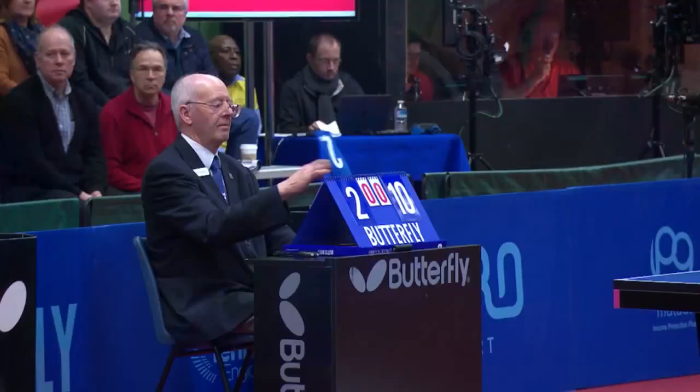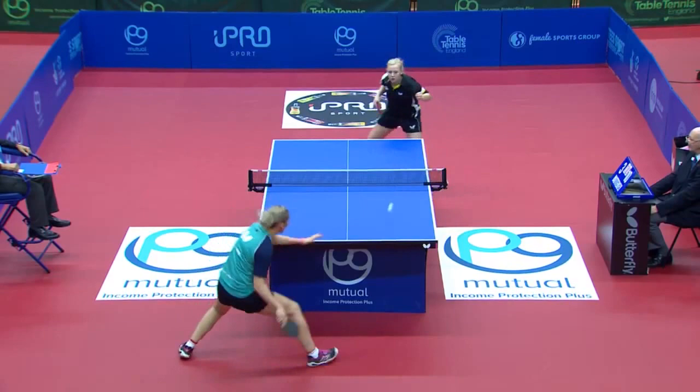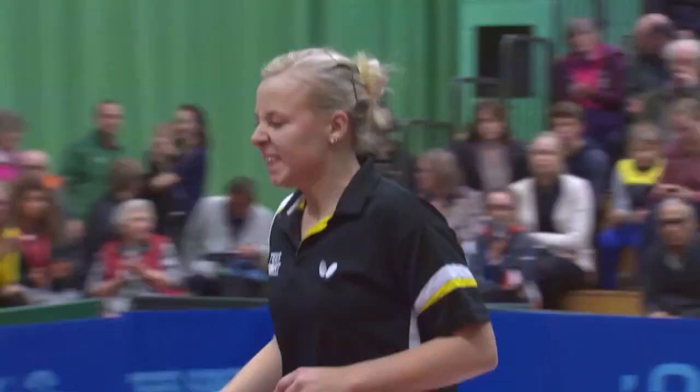3-10. Steps around the backhand to play a forehand topspin. And still 7 game points in favour of Sibley. Game. 11-3. Kelly Sibley wins the first game 11-3 and leads by one game to nil.